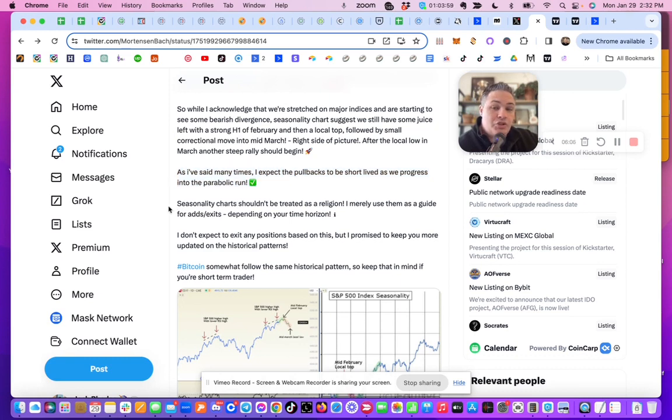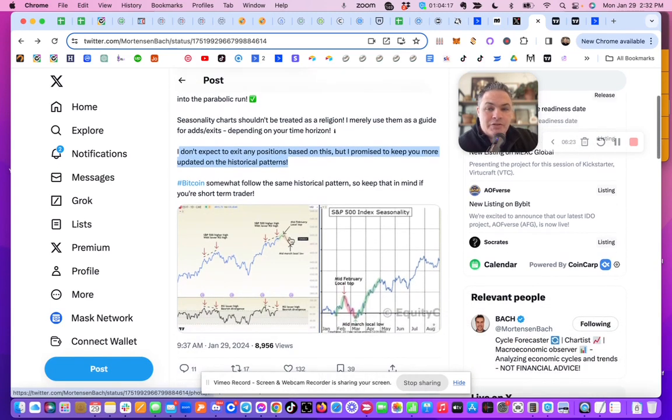Seasonality charts shouldn't be treated as religion. I merely use them as a guide for adds and exits depending on your time horizon. Time horizon is everything. Every investor is different. I don't expect to exit any positions based on this, but I promise to keep you more updated on the historical patterns. Bitcoin somewhat follows the same historical patterns, so keep that in mind if you're a short-term trader.